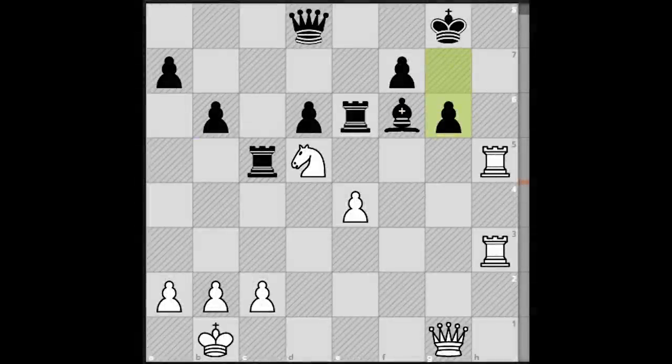In the end, a chess puzzle for you, where the task is to find the winning move for White. It's White to move, and as usual, we'll wait for your answer in the comment section.